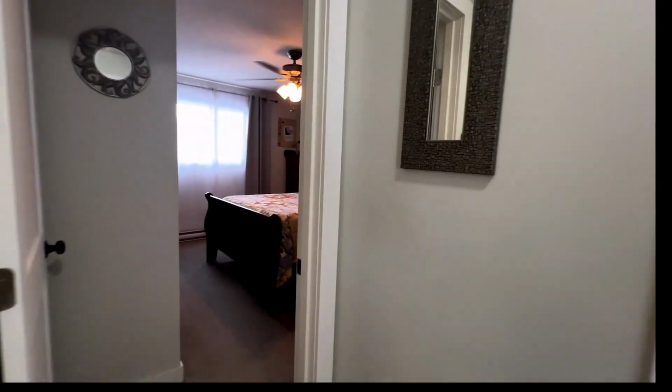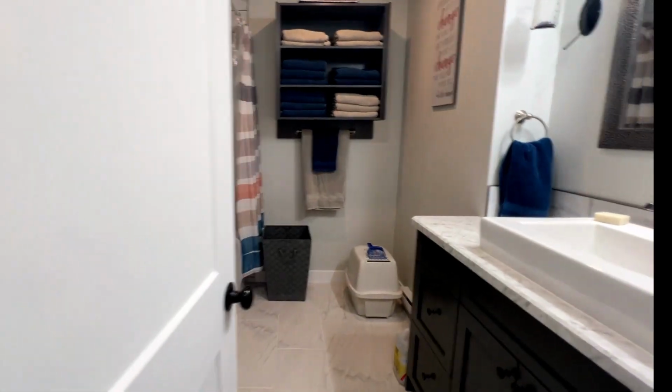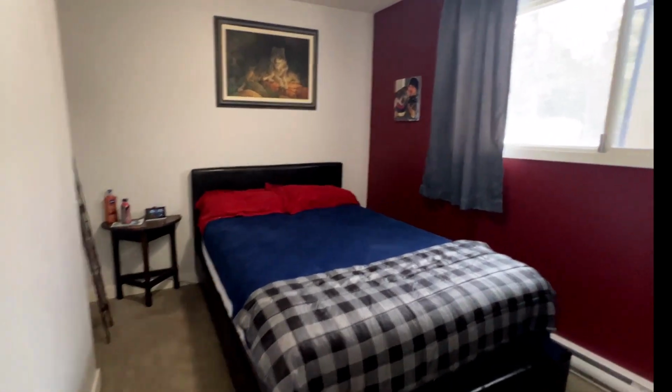Here we are in the primary bedroom. It has double closets and is a nice size. The bathroom has been completely redone with tile floors, and you have a second bedroom on the main.